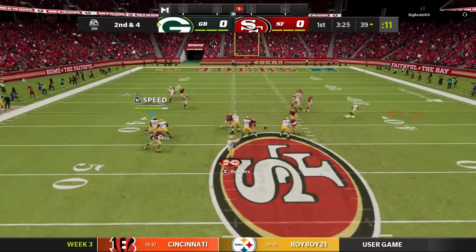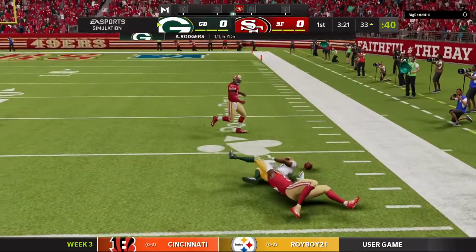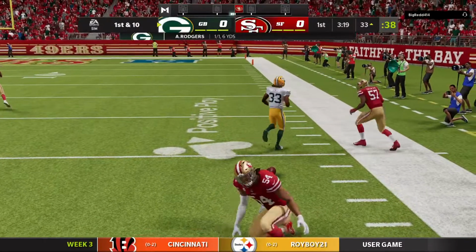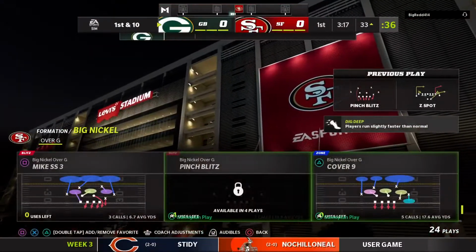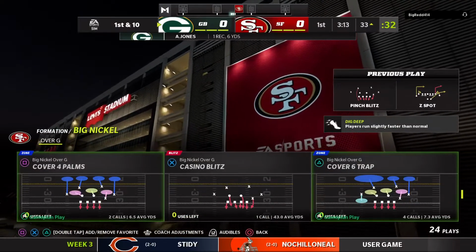Now they'll throw with Rodgers. This one swung out here to Jones. And he's going to get it down to the 33-yard line here. 6 yards the pickup, and that's a first down. First drive of the game.